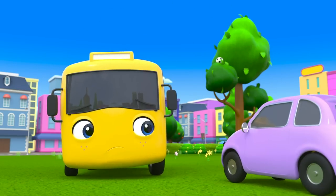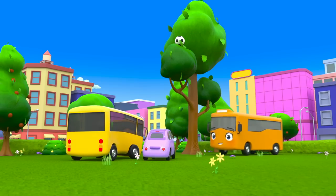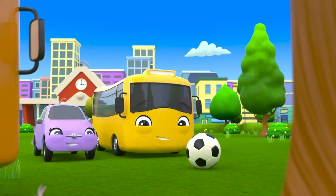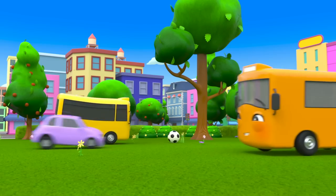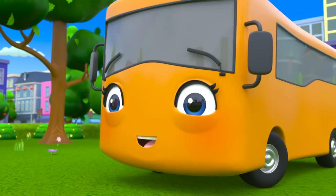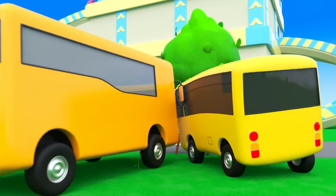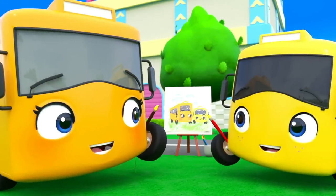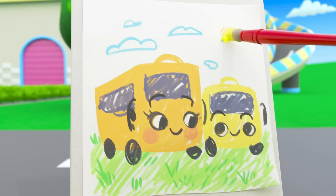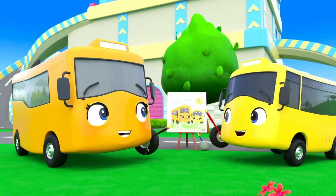But oh no, the soccer ball has gotten stuck in the tree. But look, Mommy has knocked the ball free again. Well done, Mommy. Now they can keep on playing. What's this? Mommy and Buster are painting a picture. It's so much fun to paint together. Look, the sun has a face.